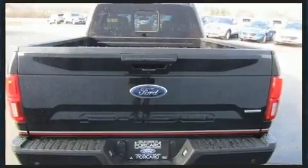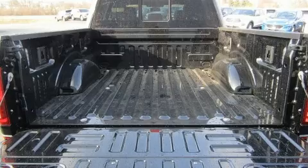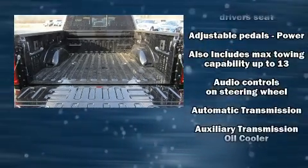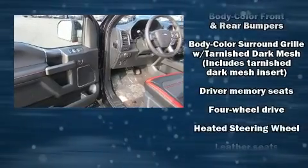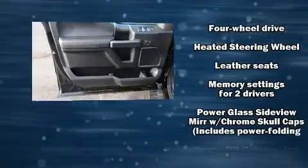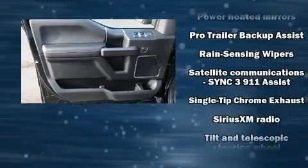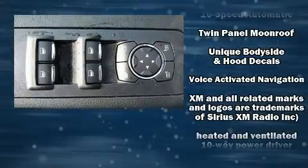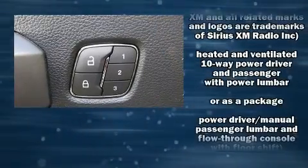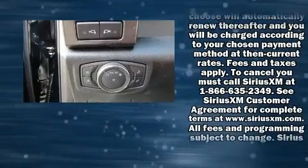split folding rear seat. Ford also prioritized safety and security by including dual front impact airbags with occupant sensing airbag, front and side impact airbags, traction control, brake assist, ignition disabling, and four-wheel disc brakes with ABS. Various mechanical systems are monitored by electronic stability control, keeping you on your intended path.